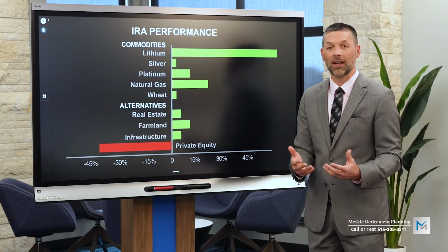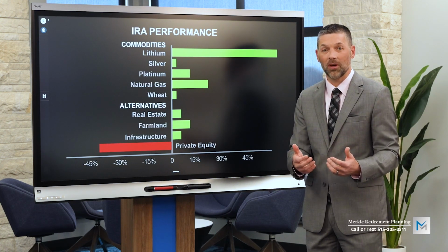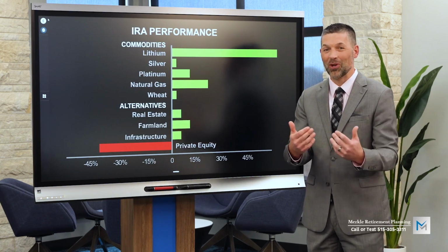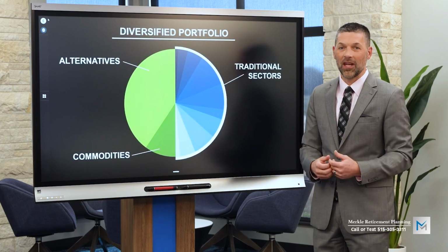But as you go out to this IRA, you can be more custom. You can identify the specific investment options that you want to pick from that fit your overall plan, that align with your risk appetite, where you're at in life, and fit, again, that customized retirement plan that you have. We still strive to have that diversification.